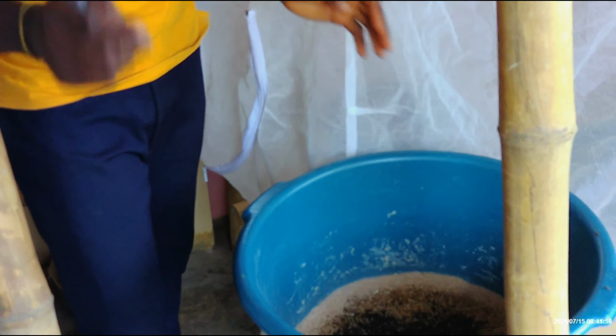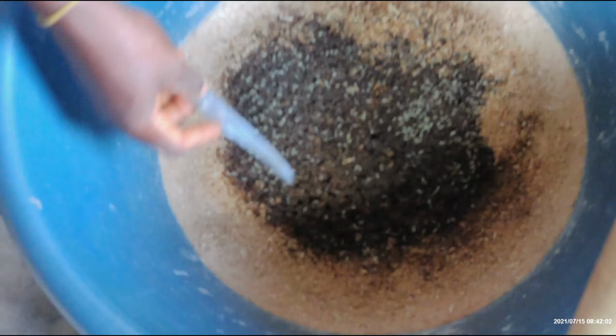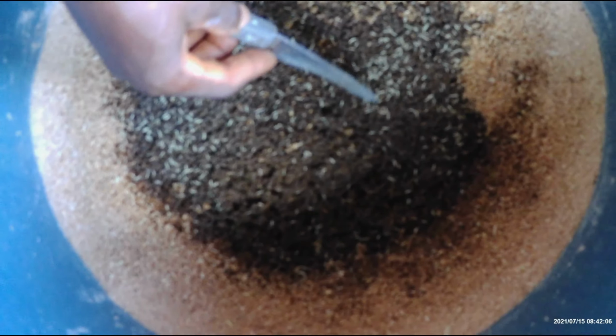You have to make sure that here you have good ventilation. So when the eggs hatch, after the 4 days, that's what you see. After the 4 days, you see them like this.